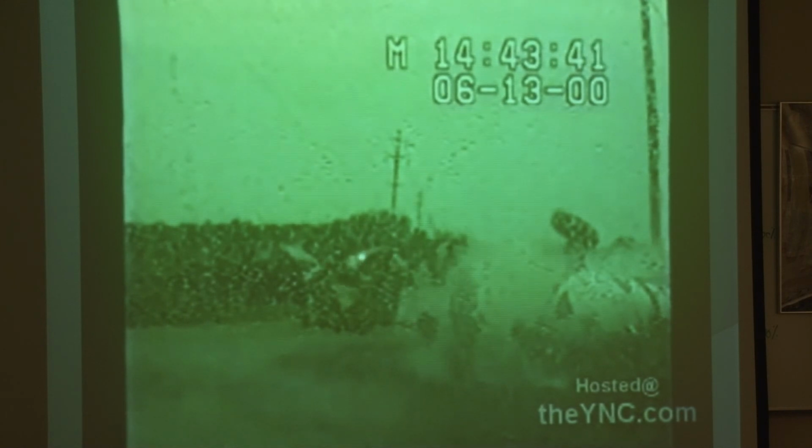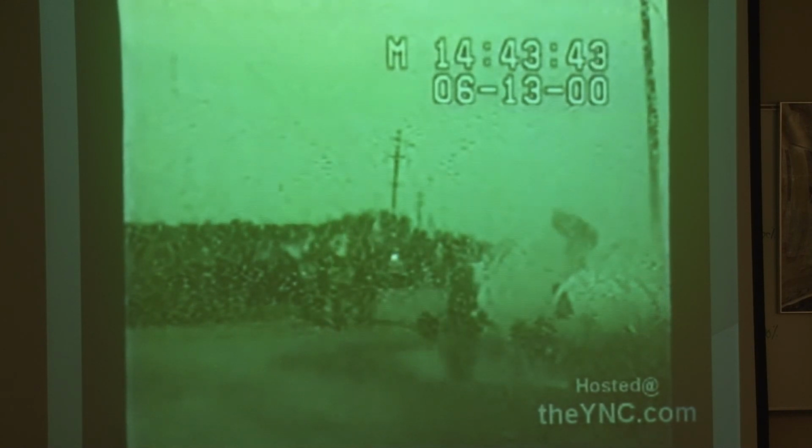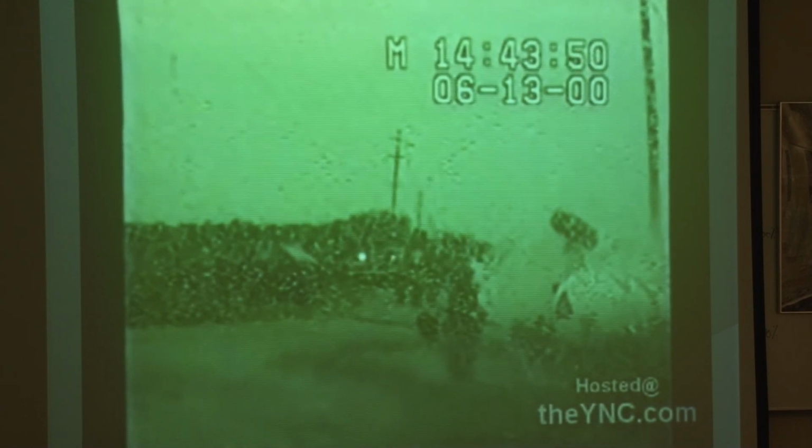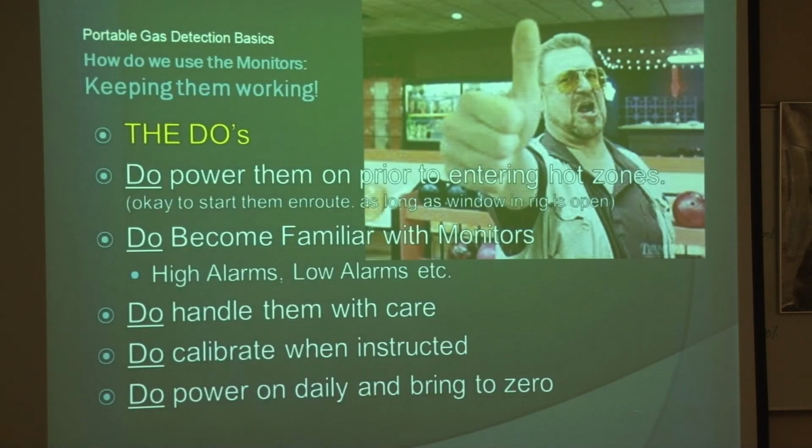That's why with hazmat IQ now, a lot of what we do is to investigate. Our estimates are very few. And the turnout gear protects us from explosive. So that's pretty much it. So that's why we detect, obviously.